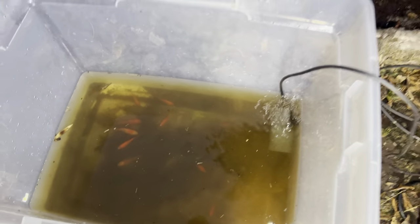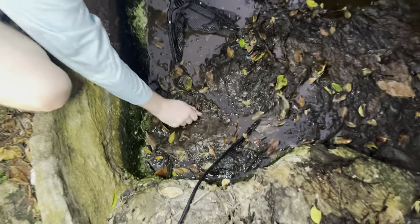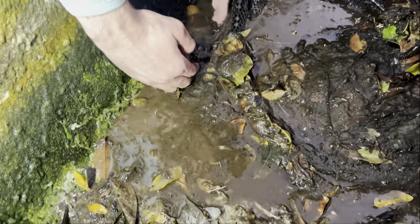Oh, that's good. Yeah, that's nice. We have all the goldfish and all the fish we've saved so far. We got an aerator on them. Oh, Rob. Rob, come here. What's up? Oh, wow. Oh, you missed it. It's right there. Come here. No. Oh, I got him.